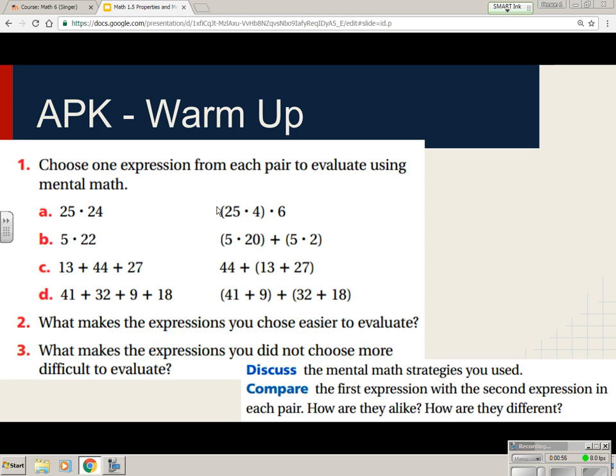Okay, so I'm going to guess most of you chose the ones on the right side where my cursor is, because it's broken down into smaller chunks that you can work with. Now, those are different properties of math that we're going to learn about today, and I wanted you to just see different ways that you can look at them so it doesn't look like one whole big number. We can break these things down and make it a little more manageable.